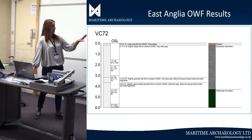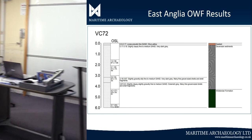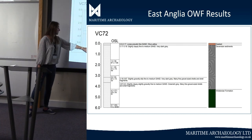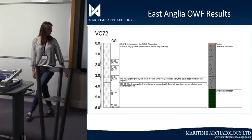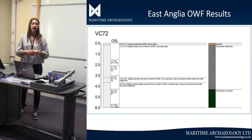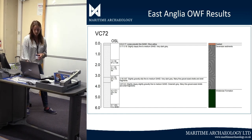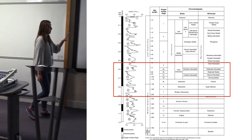We also looked at VC72, one of the purple dots, where we have a lot of OSL dates. We have some of the OSL dates from the others. We have 5 dates here. We can see a 203 and 271,000 years ago. So there's been reworking, which we can see in the ostracods data as well. There's been a lot of reworking of this material, which isn't surprising, but what it does, it really puts us in a time frame.